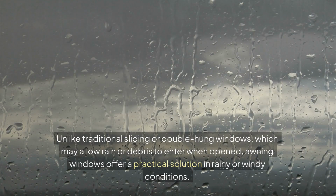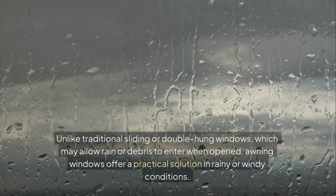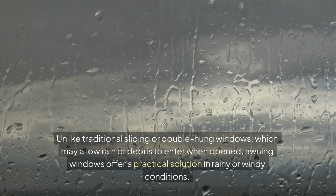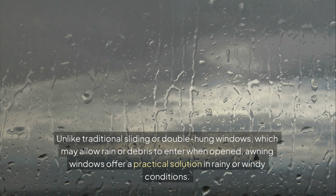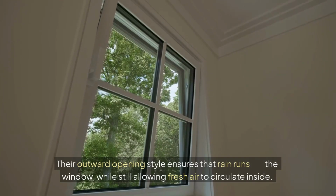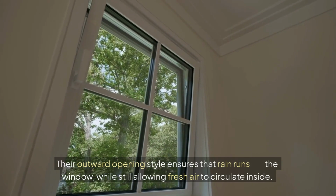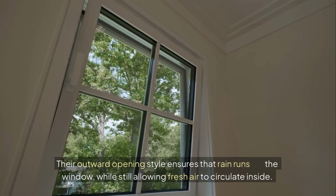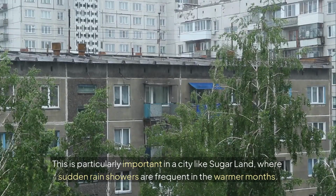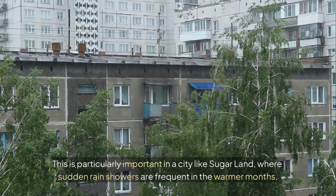Unlike traditional sliding or double-hung windows, which may allow rain or debris to enter when opened, awning windows offer a practical solution in rainy or windy conditions. Their outward opening style ensures that rain runs off the window, while still allowing fresh air to circulate inside. This is particularly important in a city like Sugar Land, where sudden rain showers are frequent in the warmer months.